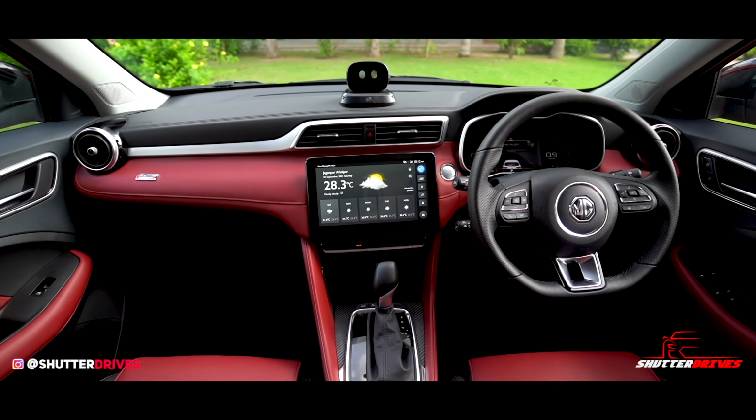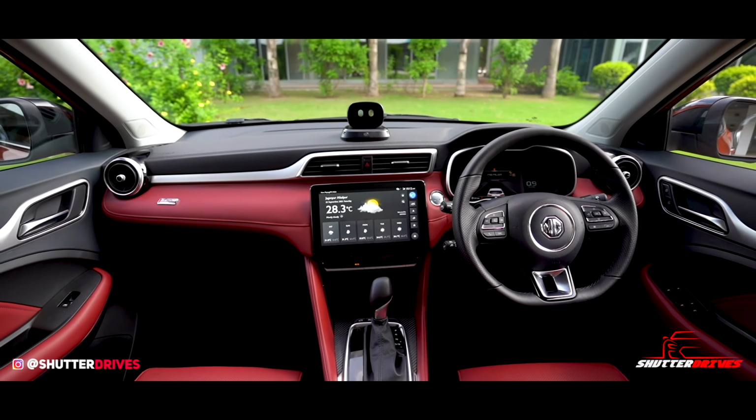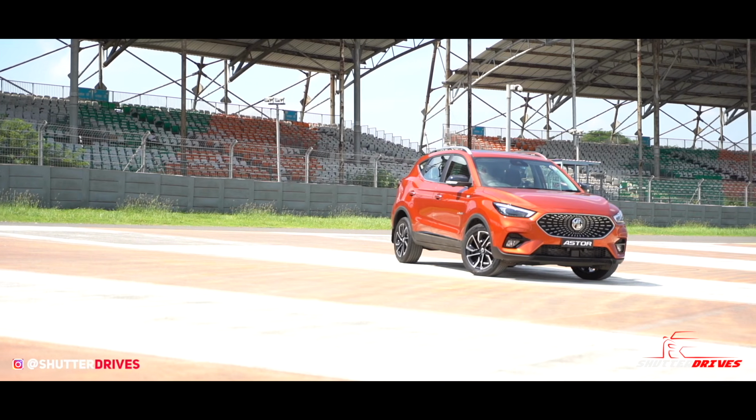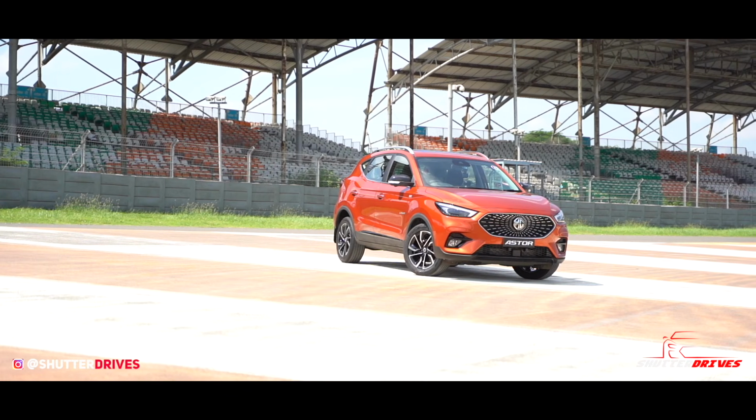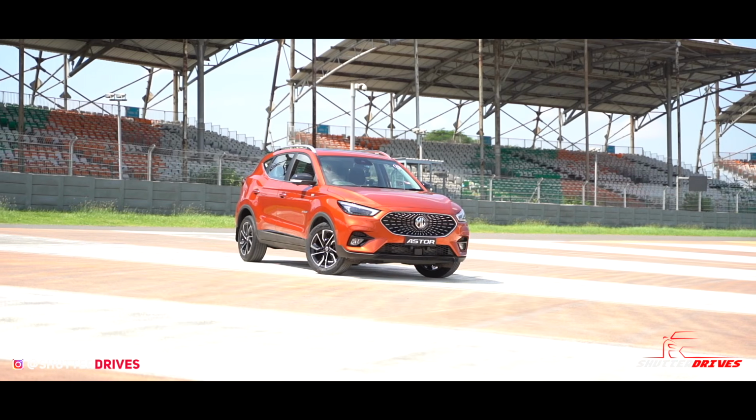However, petrol heads have little to rejoice as the turbo petrol engine will be paired with an automatic gearbox only, and MG has decided to skip an MT, unfortunately. To summarize, this newbie has all the ingredients to give a very tough competition to the turbo petrol engines of the segment, especially the Taigun and Creta.